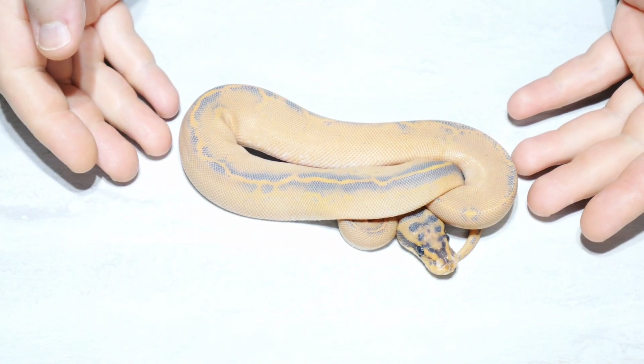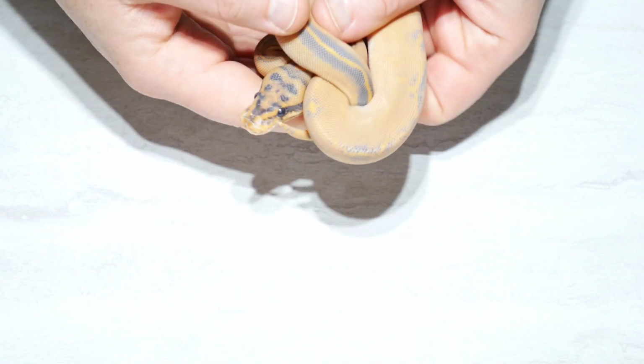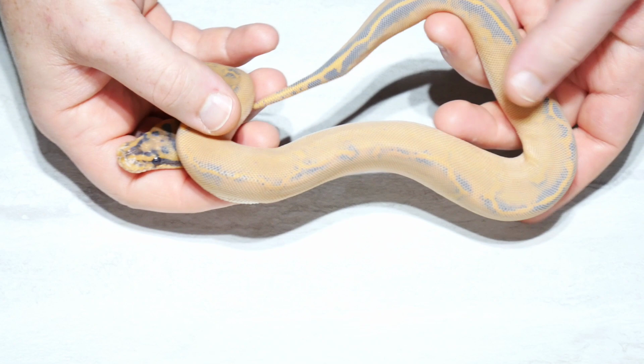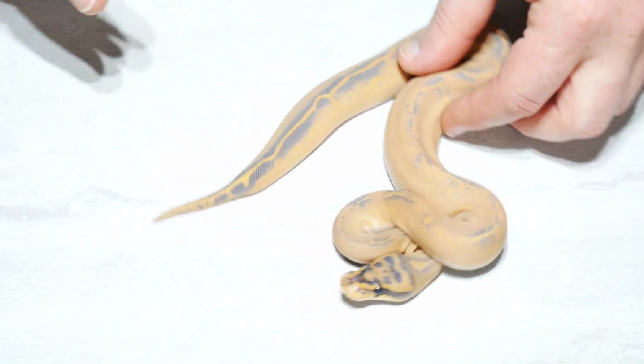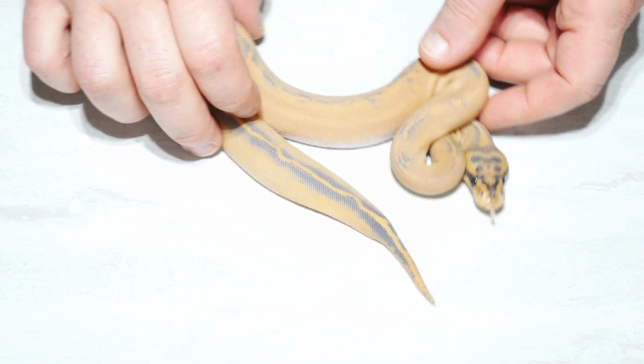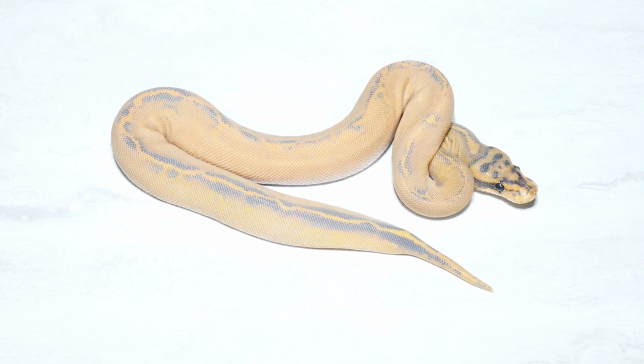Alright, and then we have this girl here. This is an Acid Orange Dream Highway. As you can see, she is very much in blue, but I'm going to post a picture really quick here so that you can see what she looks like when she has freshly shed.